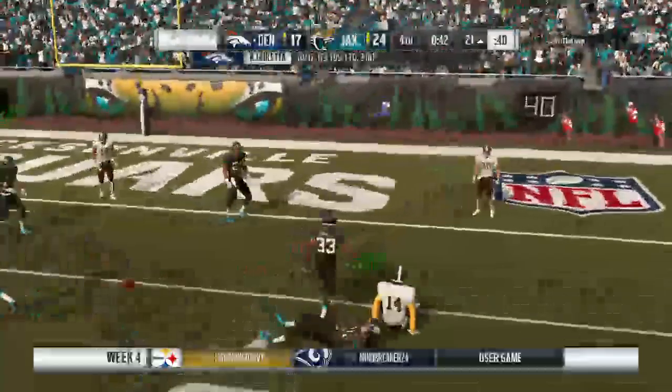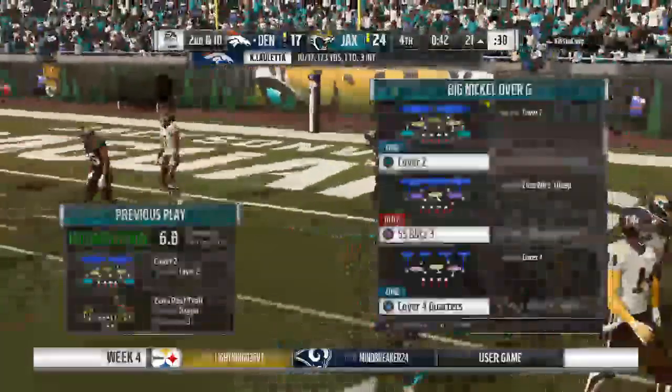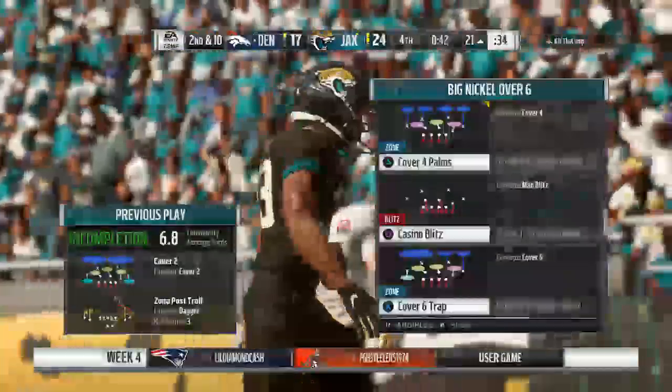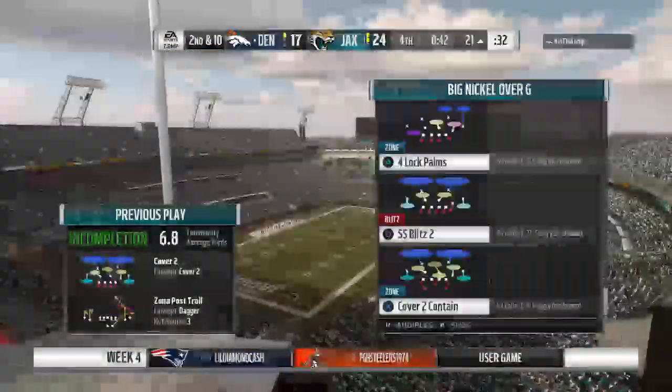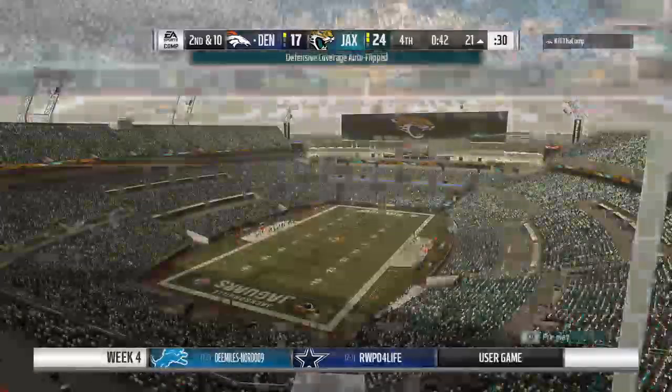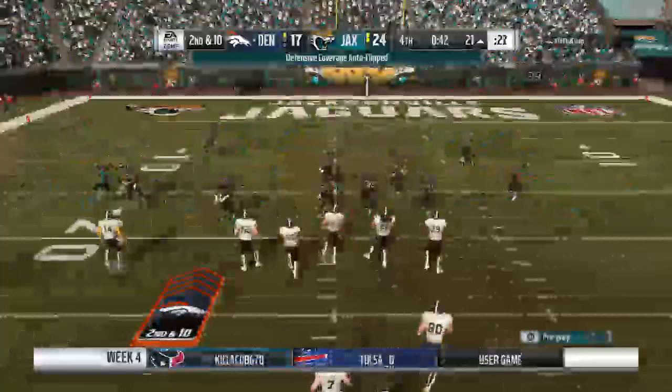And it pops free. The collision there jarred the ball loose and brings up second down. It's a lot of contact going on there, and in the end, unable to keep 2 hands on the football and bring it into his body. Everything looked pretty good until the finish. From the 21, it's 2nd and 10.